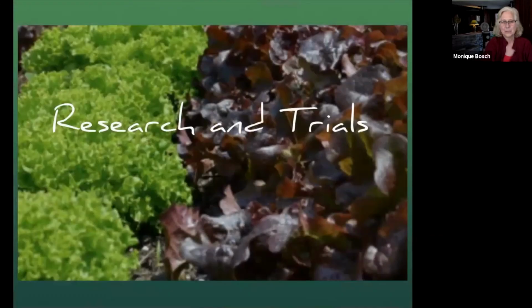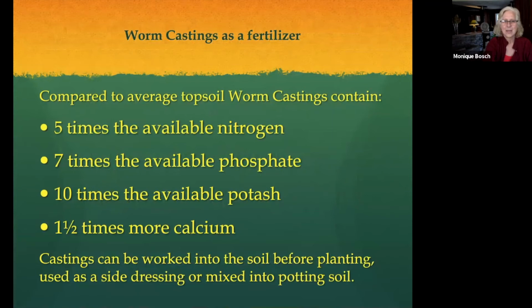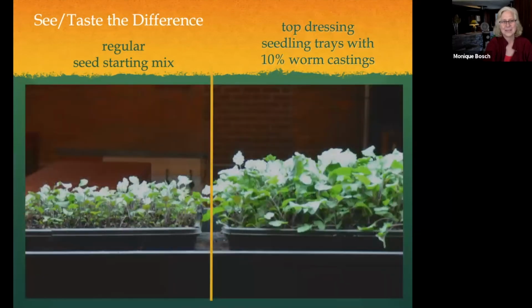So, a quick look at some research and trials. We're finding that worm compost can promote 30 to 40% more growth over chemical fertilizers, and it is of course much less expensive to do. Then compare that to topsoil, and you can see from that soil sample that these figures are correct. We love doing test trials. Here's an example of just taking your soil starting mix and what happens when you add 10% worm castings.